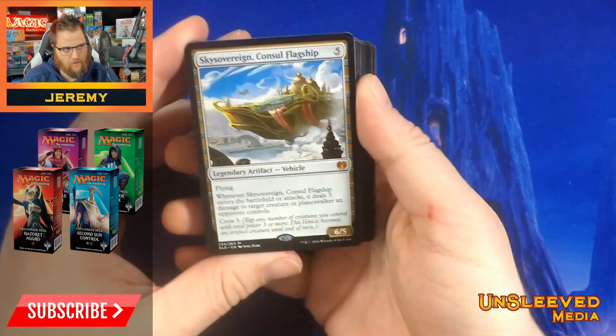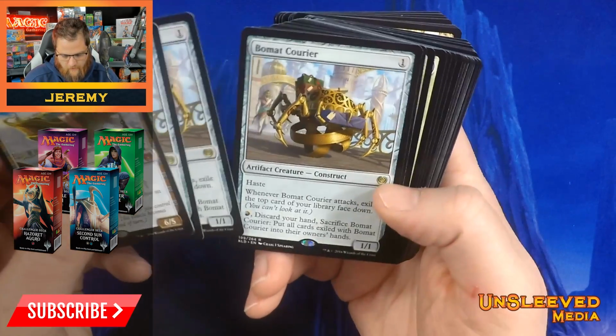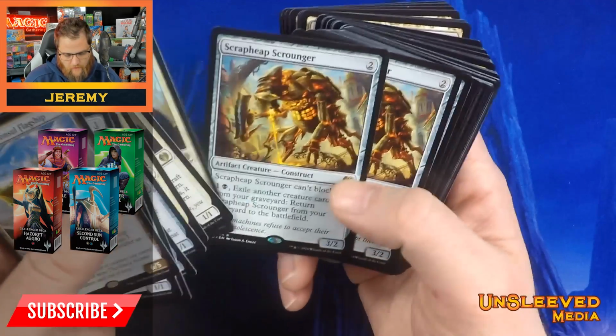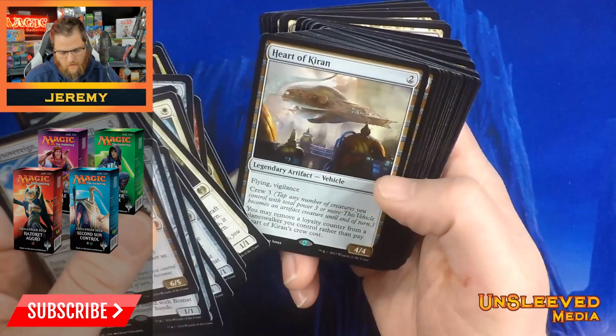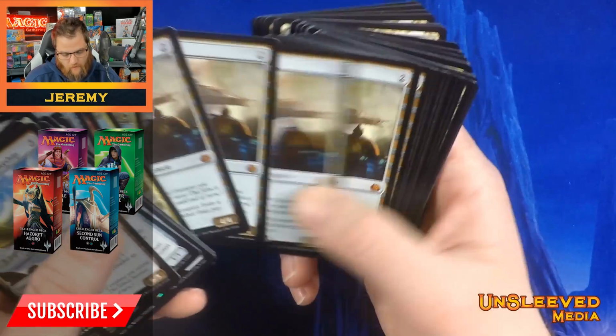So we start with Sovereign Council Flagship. Bomat Couriers, nice. Toolcraft Scrap Heap Scrounger, that's a good card. Pia Nalar. Now here's where some money comes in with the Heart of Kiran, and you get 4 of them.